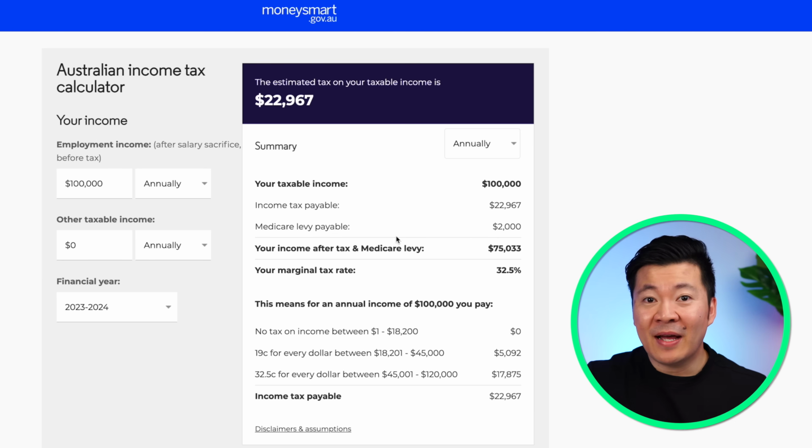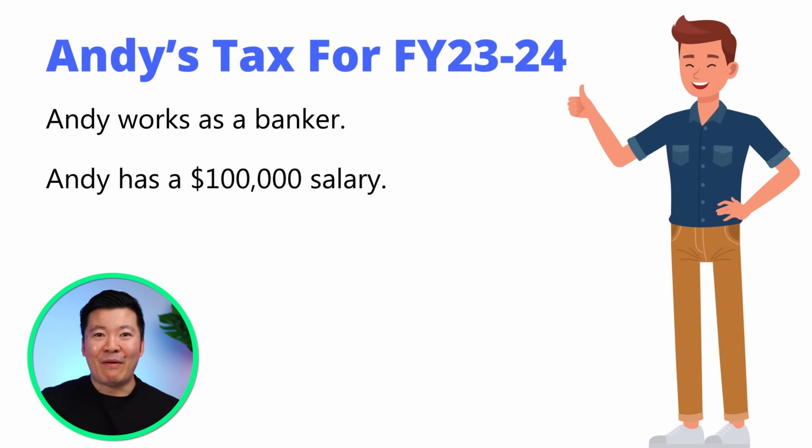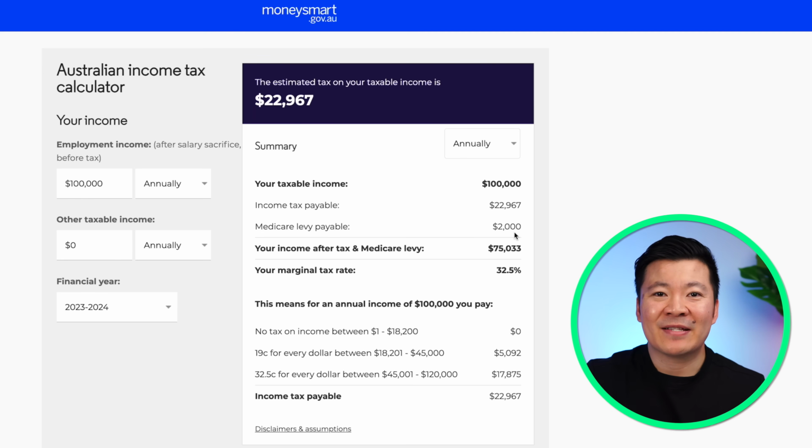So his total income tax is $22,967. In addition, a 2% Medicare levy is charged, amounting to $2,000. Please note that this calculator does not include the Medicare levy surcharge, which Andy would ordinarily pay since he earns higher than the threshold. However, Andy has an appropriate level of hospital cover which exempts him from the surcharge. Therefore, the total tax Andy pays, assuming no other income or deductions, results in a take-home income of $75,033.